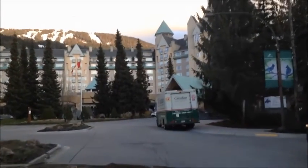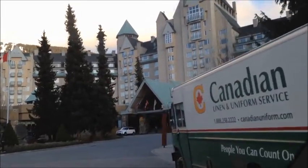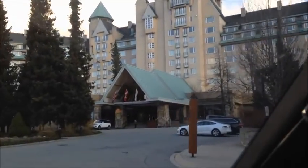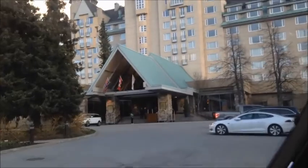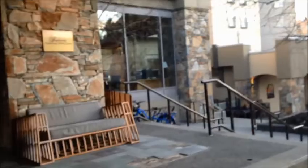Now we have arrived at the hotel I truly wanted to show you. It's called the Fairmont. It's supposed to be the most luxury hotel in the city, so I figured why don't I show you what's inside. Okay, people here are actually super nice. They actually let me film and everything. So let's go inside and check this place out.